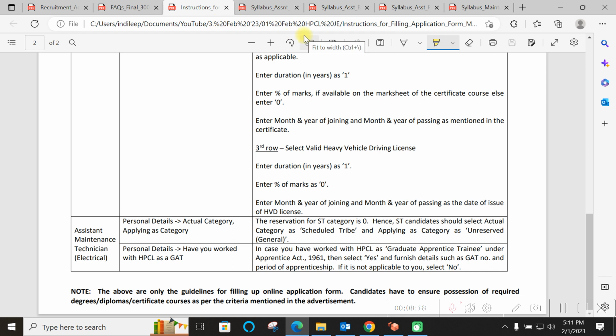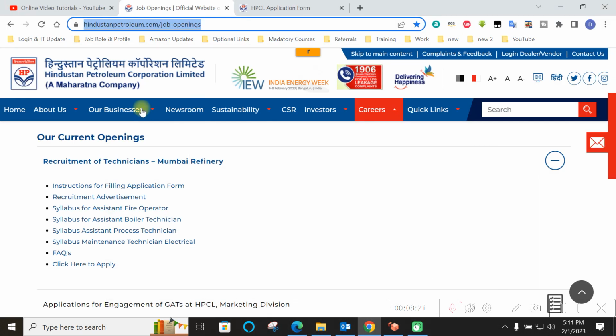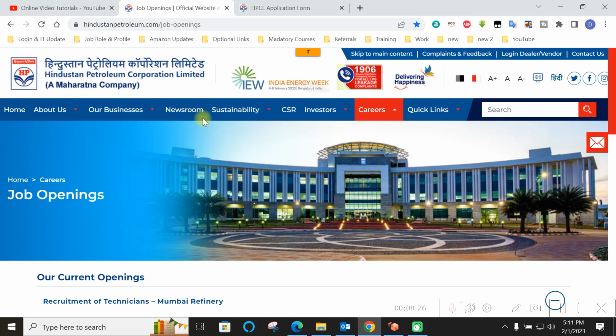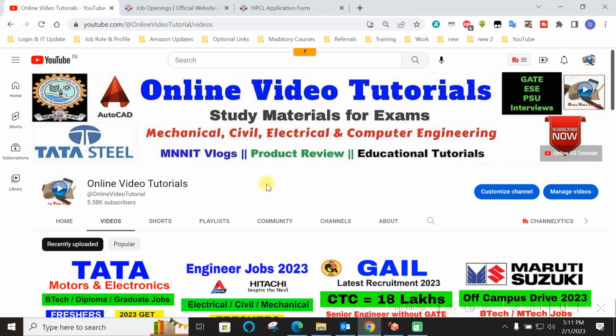Okay, so these are the updates regarding this job post. It is a good opportunity if you have done diploma or ITI. Most of you can mention your branches and your degree in the comment section, so that in future we are bringing more job opportunities like that. And diploma and ITI candidates can apply.